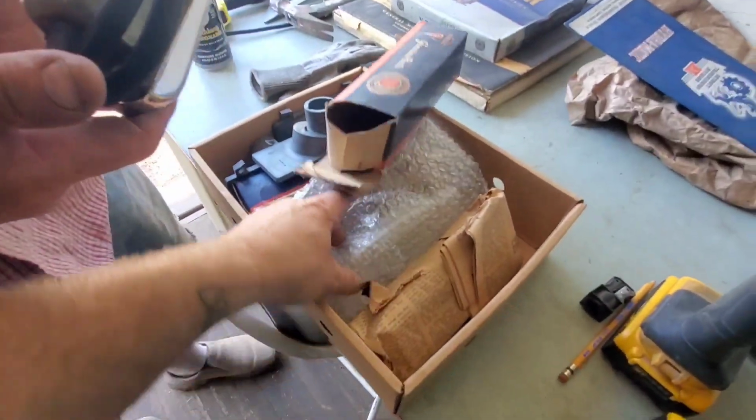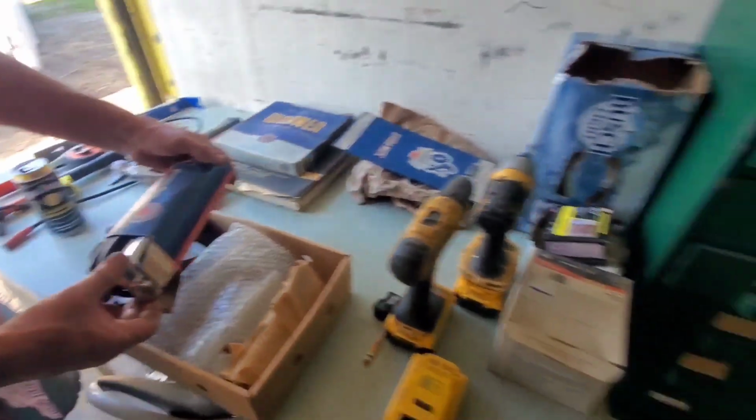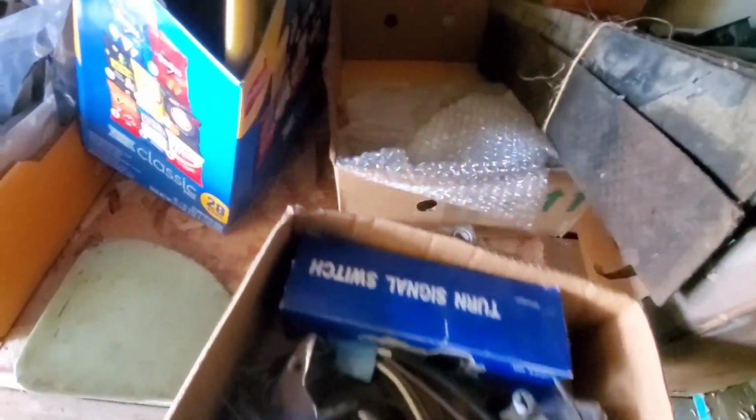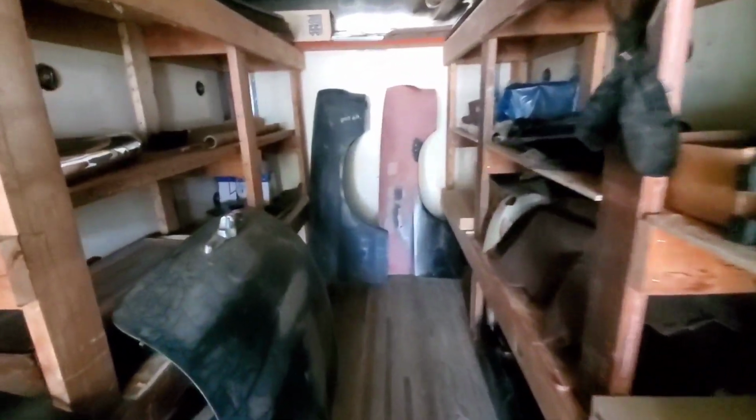Parking lights for the left. Yeah, there's another set in here that are for 51, the other style. I can't remember, but it's a chrome. They kind of come out in like a chrome bezel. There's a turn signal switch. I think this is part of the front bumper, I believe. That goes the ends for these. But yeah, we're going to have to just go through everything.